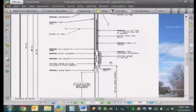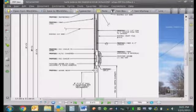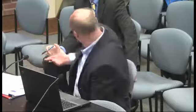Can you get the equipment up higher, the rest of the equipment? Well, the question becomes, is that better? When you put it higher, it's actually more visible. So, I don't know. Can we put it up higher? I mean, does that make any difference?